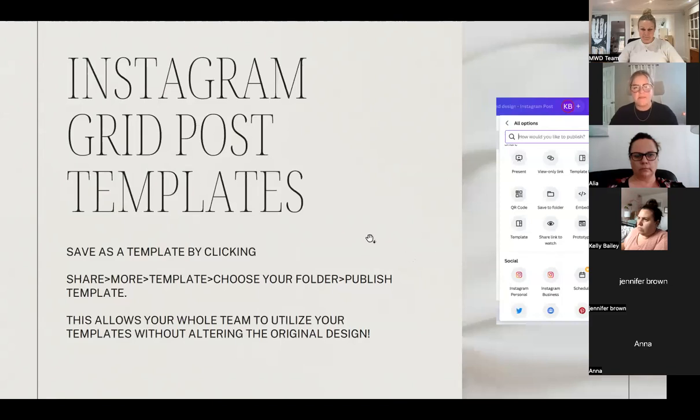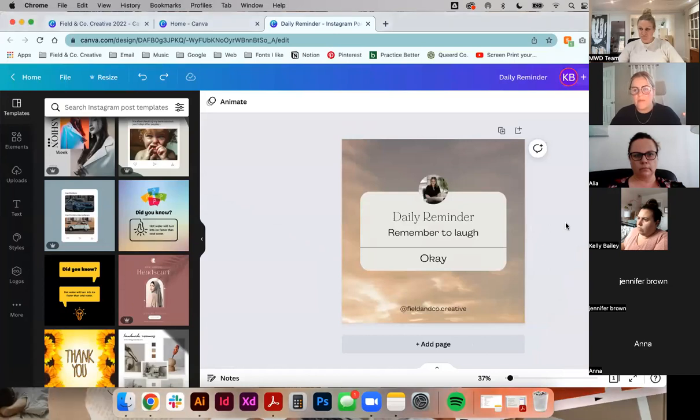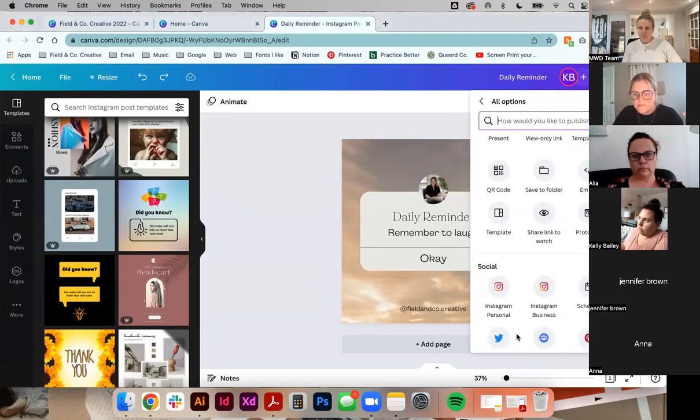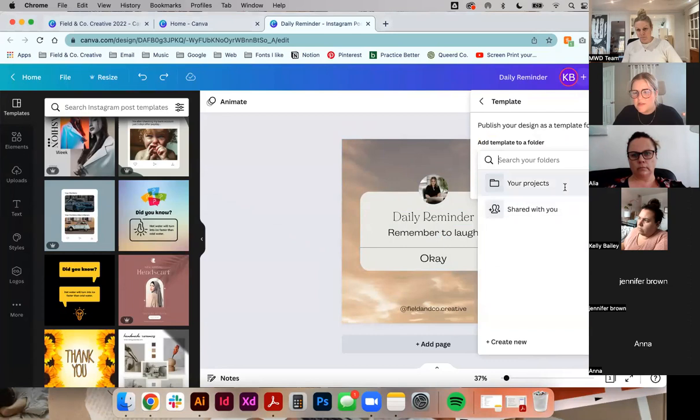Oh, we want to save it as a template. Okay. So say this is a post maybe I want to put up every week. I want to put up some sort of reminder. So I want to save this as a template so that I can use this again and not have to go in and change all these fonts and make sure that it's exactly the same, and save myself a lot of time. So what I'm going to do is I'm going to click share. And then under more, there's an option called template. So if I save that, you can share it to whatever folder you want.